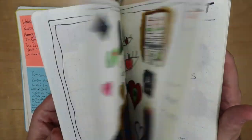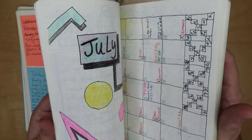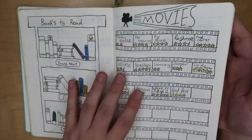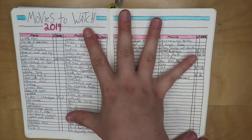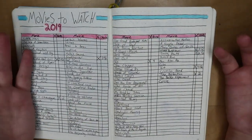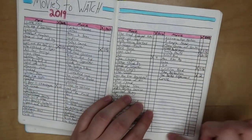I have an old one from last year, movies I wanted to watch, and I didn't watch very many of those either. Well, this one actually is a little different. Oh no, it was in my Erin Condren, that's why. But these are all the ones I wanna watch. At the end of the year, it's not gonna happen most likely. It is what it is. But if you have any movie suggestions, I have some room left over here.